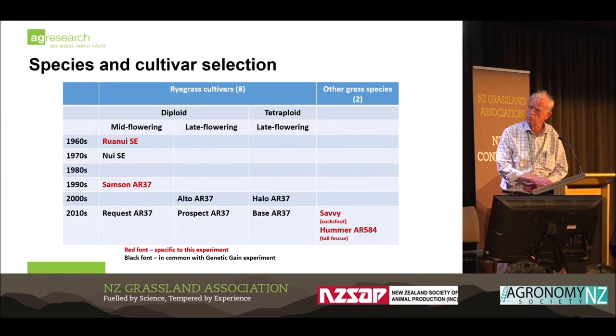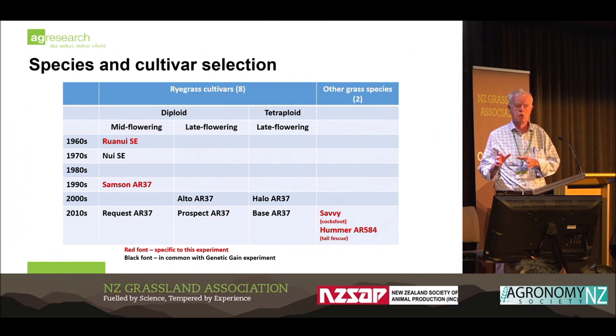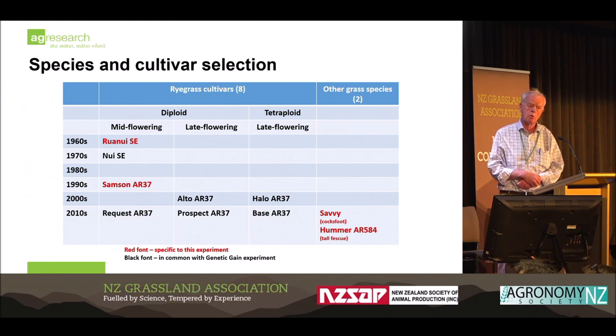I mentioned the structure within a sowing year, species and cultivars, 8 ryegrasses and 2 other species. The ones in black font connect this study to other work that was set up several years ago on the genetic gain work in ryegrasses, a study that's led by David Chapman and others. And so we thought it was important to connect what he is doing with what we're doing in this study so that the data is comparable. And then we've got 4 other cultivars in there, two of ryegrass, Ruanui, a very old cultivar, Sampson, and there's, as I said, cocksfoot and tall fescue.